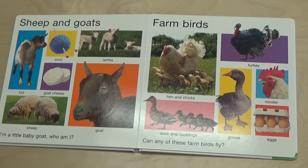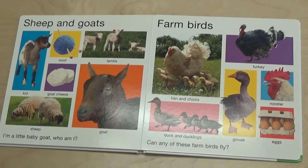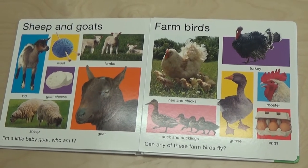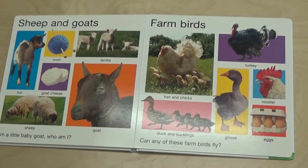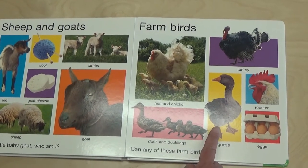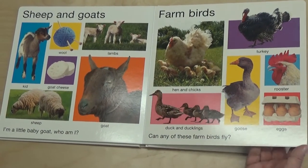Some farmers have chickens on their farm. Look, here's the hen. That's the mama and her baby chicks. Some farmers have ducks, and there's the baby ducklings. Some farmers have turkeys. Look how big he is. He's one of the really big birds on the farm. And roosters, cock-a-doodle-doo! He wakes up all the animals on the farm. And the reason why all those birds are on the farm is so that the farmer can collect some eggs so that you can have them for breakfast.